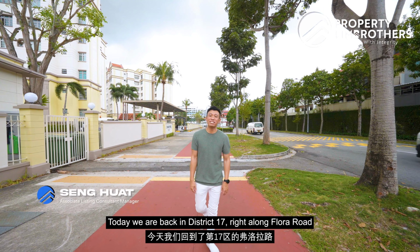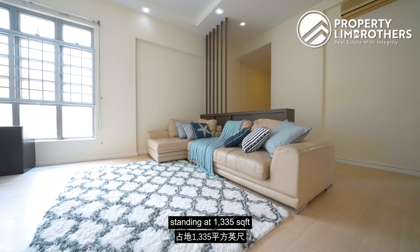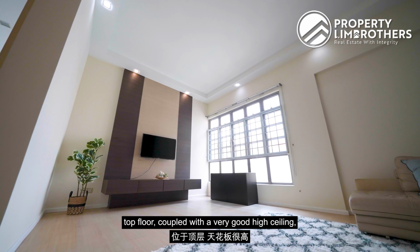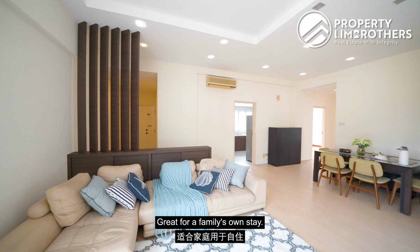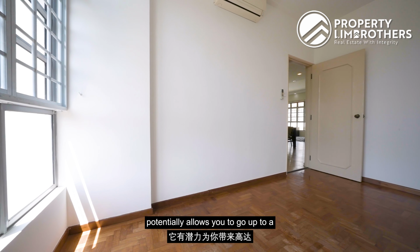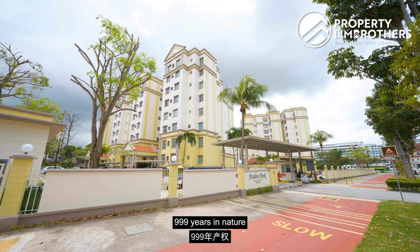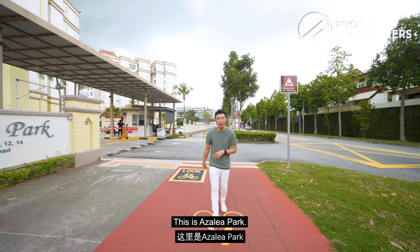Today we are back in District 17, right along Flora Road, and we are going to bring you up to this 3-bedroom unit standing at 1,335 square feet. Top floor coupled with a very good high ceiling, great quiet facing with huge living and room sizes. Great for family-owned stay. Investors, do stay tuned as well, as this unit potentially allows you to go up to a rental yield of 4.3%. 999 years in nature with less than asking PSF of $1,200. This is Azalea Park, let's go.